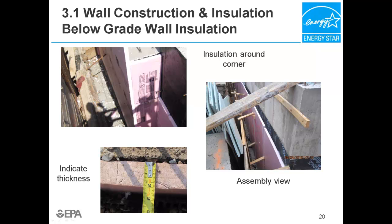Documentation of below-grade wall installation will typically be an inspector's first visit to the site. Ensure that you'll have opportunity to review the installation before backfill of foundation walls. Take photos of the foundation wall before insulation has been installed to show application of the water, vapor, and air barrier. Then take photos of the installed condition, both with a measuring tape and from a distance to show the assembly.